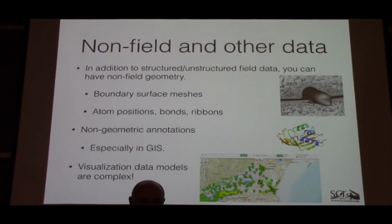Okay, so in addition to the field data, we have non-field and other data. How are we doing on time, by the way?